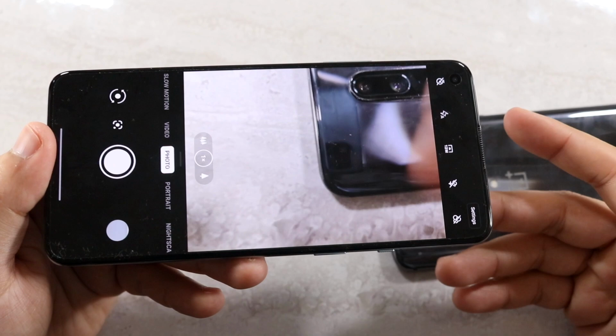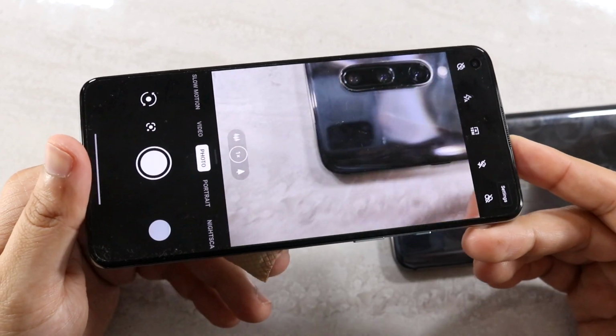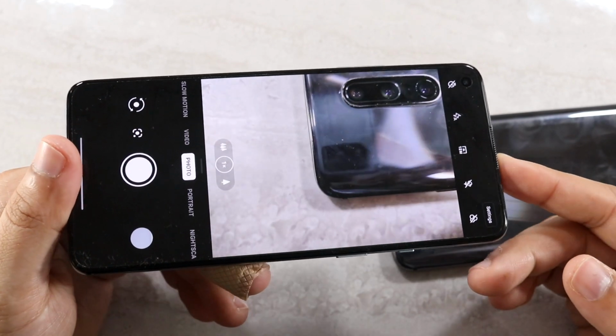I mean, you're getting a better lens, I guess, and the photo actually does look a little bit better from the OnePlus 8T. The software is going to be better on this device as well. You're probably going to get more features here and there, but you're still tapped out of 4K at 60.